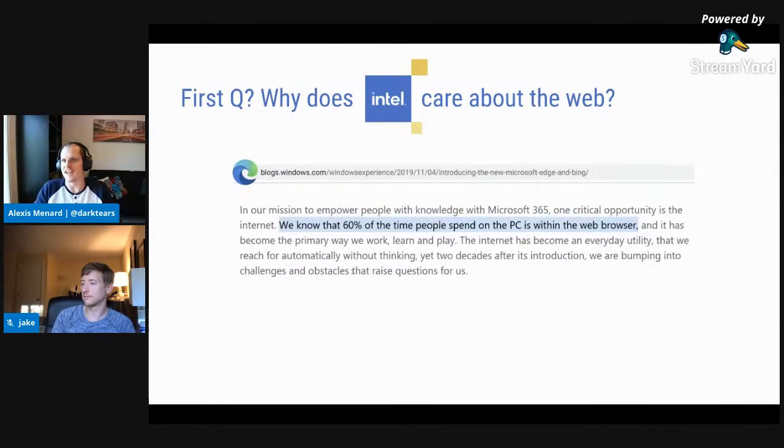Every time I do a presentation, everyone asks about this: why does Intel care about the web? At the end of the day, we are known for hardware, CPUs, and whatnot, so why are we even involved with the web? It's quite easy. These days, anything you do on the hardware, if you don't have the software that goes with it, is kind of pointless, right? Any new feature we put on CPUs ultimately needs to be enabled in software, and then ultimately surfaced to the developers who are going to use those features.